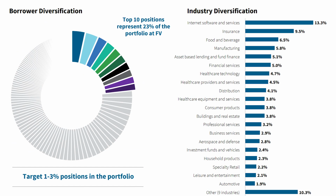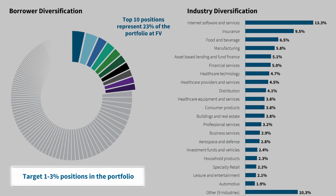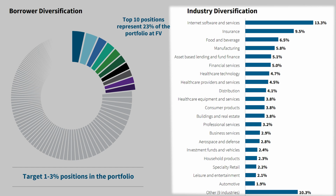And with that said, Owl Rock does keep a very well-diversified portfolio that contains 187 different companies, and they have a target allocation of 1 to 3% for all of the positions in their portfolio, so they're really not too overexposed to any one particular holding. Furthermore, they tend to focus on recession-resistant industries like software, insurance, and healthcare, and in the recent earnings call, the CEO, Craig Packer, who may or may not be related to Todd, elaborated on the strategy and how it has attributed to the company's success.